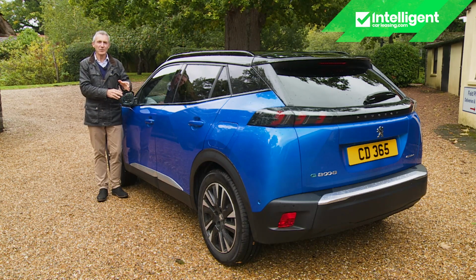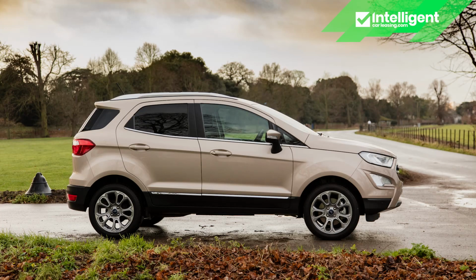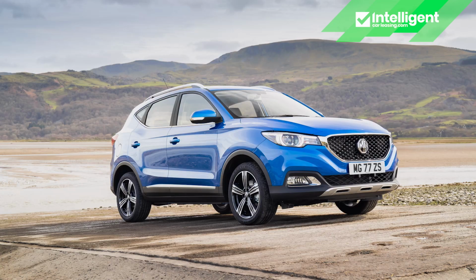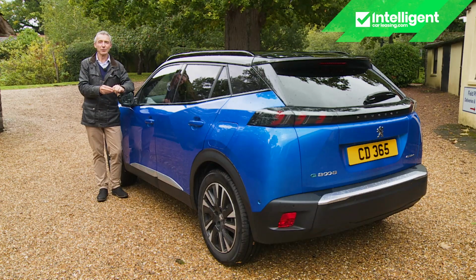But if you do, and you go beyond the competitors that we've already mentioned, then you'll probably end up with an older design, something like a Ford EcoSport, a Fiat 500X, or a Mitsubishi ASX. And they'd be clunkier to drive and pricier to run. If you want to pay a lot less for a small crossover of this kind, then there's the MG ZS, the SsangYong Tivoli and the Dacia Duster, but then of course you'll very much get what you don't pay for.